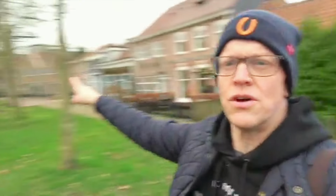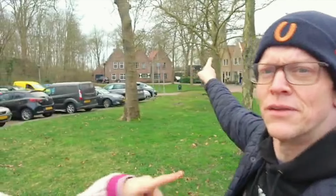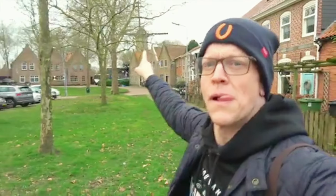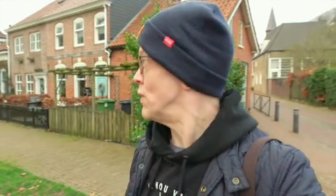There is de Verwachting, which is just over there. You're literally stood on the spot. Step that way 2 meters and you'll be able to see it. De Verwachting, can you see it? Does that mean the waiting? The expectation. See de Verwachting? And then the other one. Does it meet your expectations? Well, we could go have a look at it.